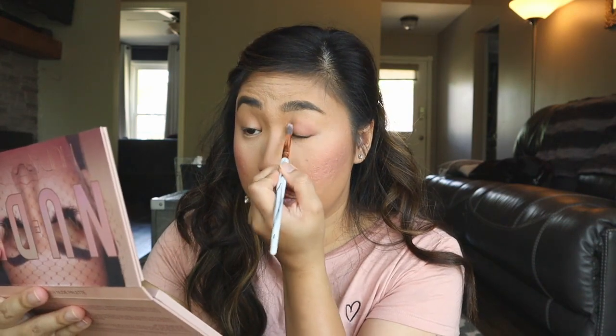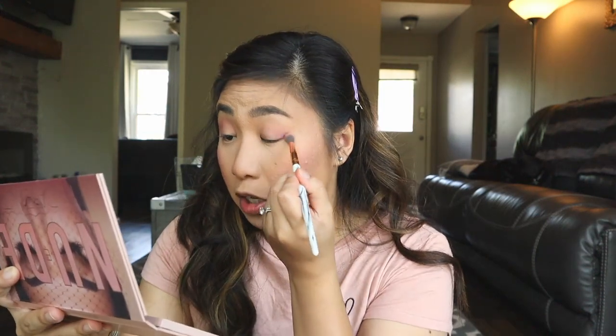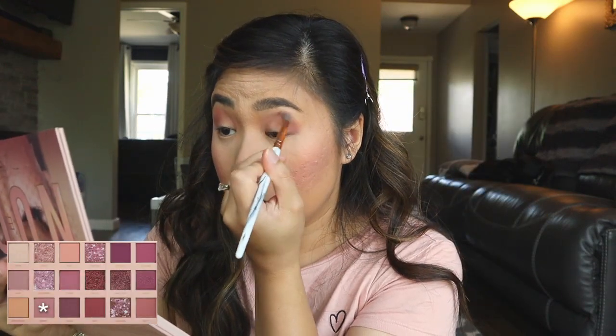I'm gonna go ahead and just do an eye look. I don't know what I'm gonna do, and this isn't a tutorial by any means. I'll go over what I'm doing though, and hopefully the end result is good. I've never had a bad look with this eyeshadow palette. I mean, that's open for interpretation, but I've always liked the looks that I've created with this palette. But with a fluffy brush, I'm going in to the shade Secret, and that is the first shade that I'm putting down.